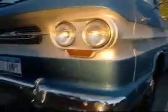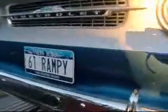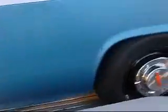Corvair 95 ramp side. 1961. First year. But it shouldn't have the roof strip molding. 61s didn't happen, only 62s. Metallic blue. Ooh, show winning restoration. She's clean. Real clean. What a beauty. No shortcuts here. Chrome bumpers and bumper guards. Bumper guards in the front.